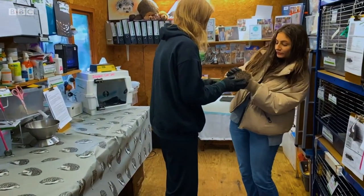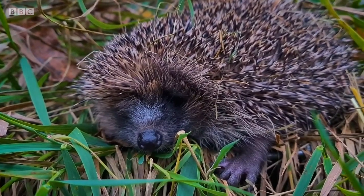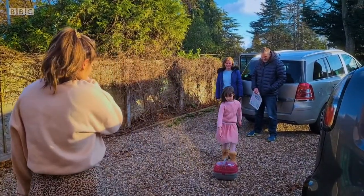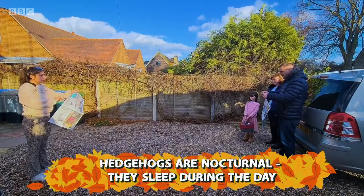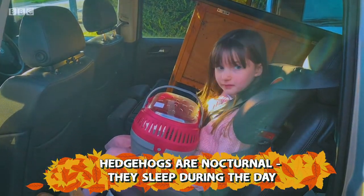Also, some great news for little Evie, who's being fostered today. Fostering hedgehogs is when we place our hedgehogs with volunteer families to help them get back to full health. Once they reach an ideal weight, they return back to us for one final parasite check, then release into the wild again. I have a feeling Evie is definitely in the right hands.